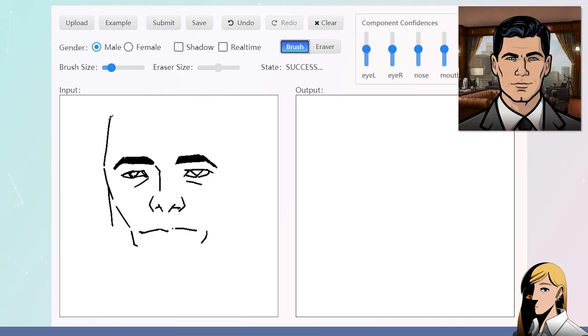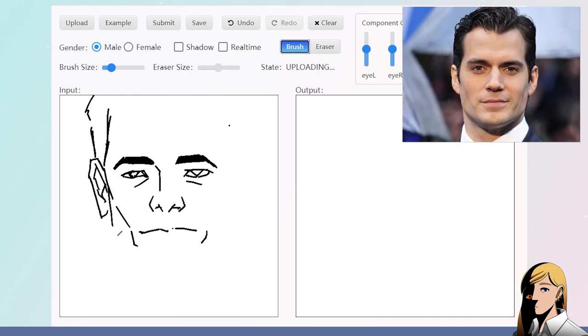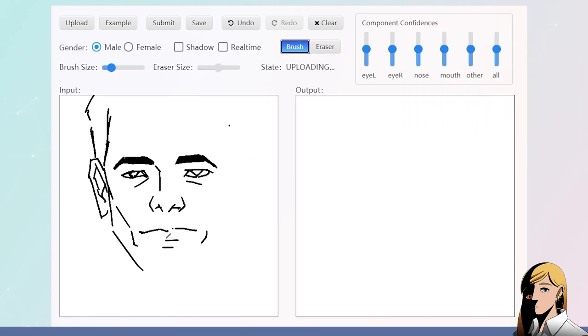You could also say this is like Archer. That's true. We can say that. It's a lie, but we can say it. Who's going to stop us? This is Archer. From Archer. Or Henry Cavill. This is Henry Cavill. Go ahead, try and tell us we're wrong. You can't. I'm the artist. I say what we're doing. And we're drawing all of those things that we mentioned.